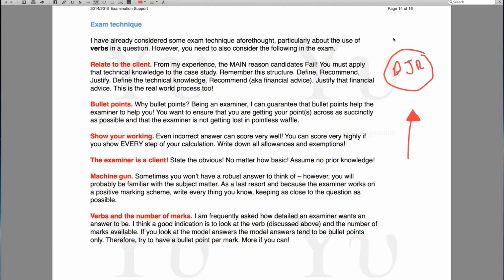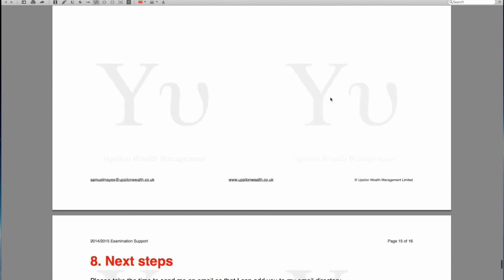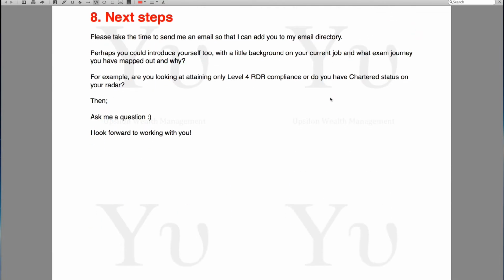So very quickly, define is you define the subject matter. Recommend is where you will make a recommendation. And justify is where you will justify that recommendation with advantages and disadvantages. It's a really, really great strategy to answer your examination questions.